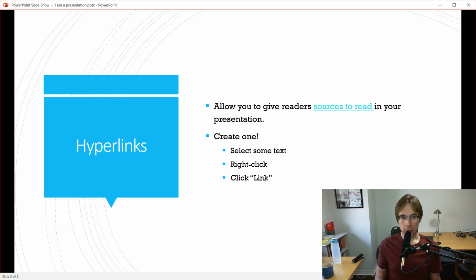Finally, hyperlinks. In your presentations, if you are working in PowerPoint, you can give your readers something to read directly in your presentation. Notice that I've turned the sources to read into a hyperlink, so I can do control click, and this will take me to a specific website, which is absolutely fantastic. So instead of giving these long URLs, you can actually link people directly to material that you want them to read. If you have supplementary material or you're doing a literature review, you can create a link and link your listeners directly to that material.